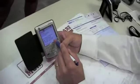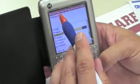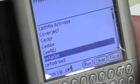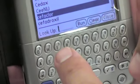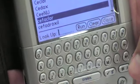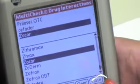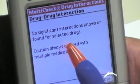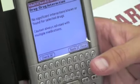Also, she is on 2 other medications at the same time, and so I run this thing that's called a multi-check, where I can ask it to look for several different medications at the same time and see if there's an interaction between them. So this is the antibiotic she was taking, and then the other medicine, what was it? Cholesterol medicine. And I put all 3 of them in that box at the top, and then just tell it to run, and it will say, in this case, no significant interactions are found for the selected drugs. So I know that I don't have to change the dose because of certain things that she's taking.